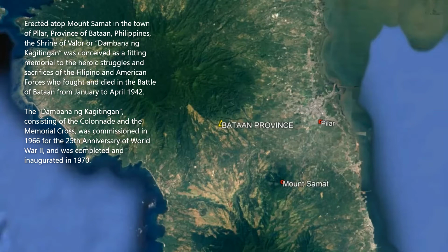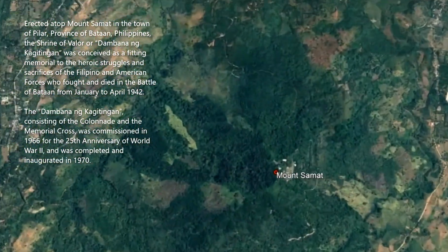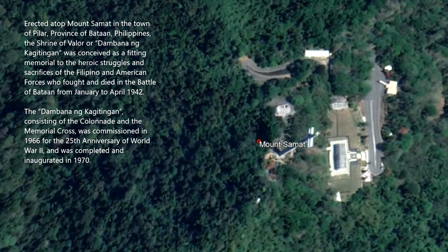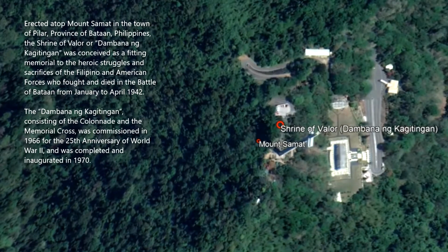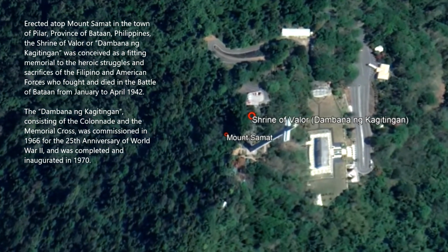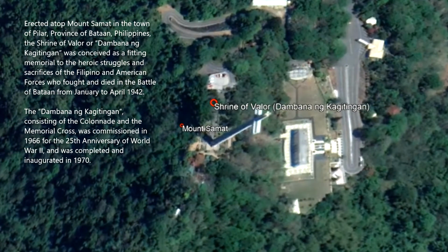Erected atop Mount Samat in the town of Valor, province of Bataan, Philippines, the Shrine of Valor or Dambanan ng Kagitingan was conceived as a fitting memorial to the heroic struggles and sacrifices of the Filipino and American forces who fought and died in the Battle of Bataan from January to April 1942. The Dambanan ng Kagitingan, consisting of the colonnade and the memorial cross, was commissioned in 1966 for the 25th anniversary of World War II, and was completed and inaugurated in 1970.